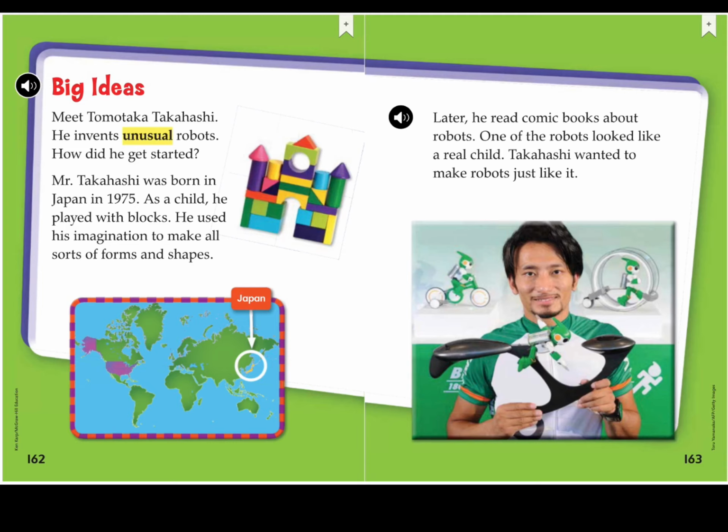I know some kids in first grade that love creating things with Legos and with blocks. Are you one of those kids? Do you love creating things with Legos? You could be just like Mr. Takahashi. That's how he got started, and then when he became an adult, he started creating robots.